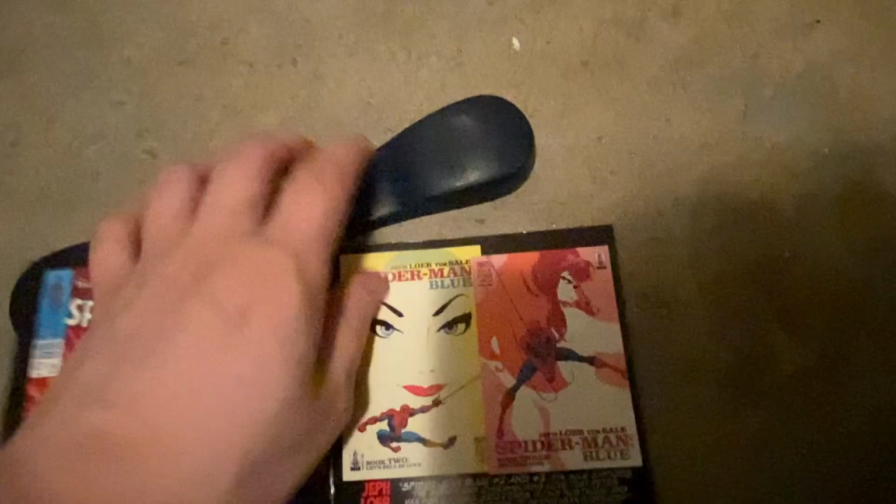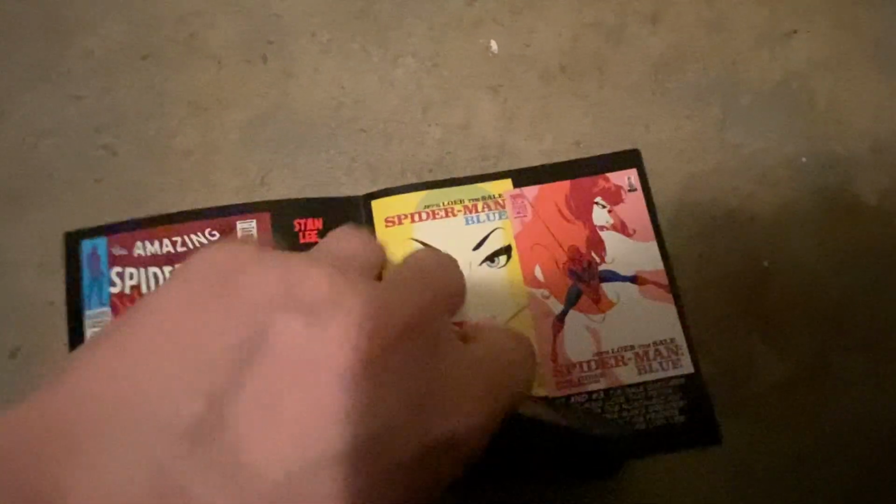Oh, actually, I completely forgot. I had brought a little book weight here. I had the idea in my mind that I was gonna do something like this and talk over it. It would be way more difficult to actually incorporate that.